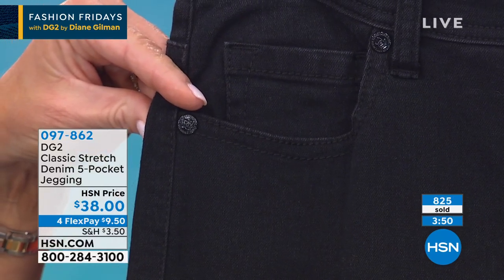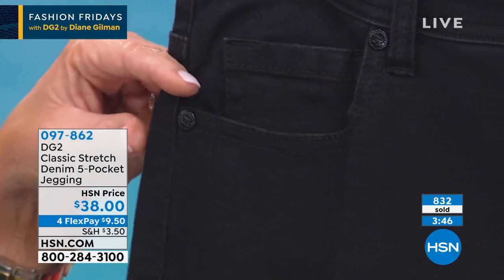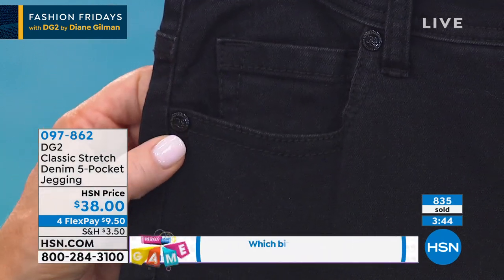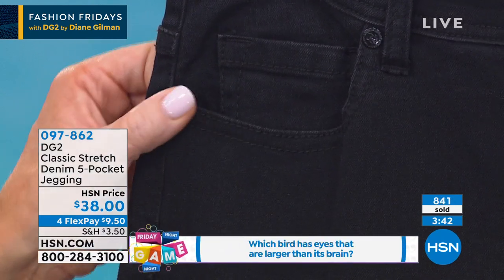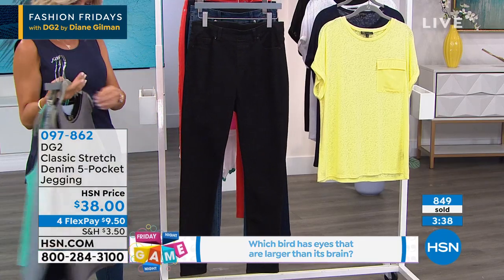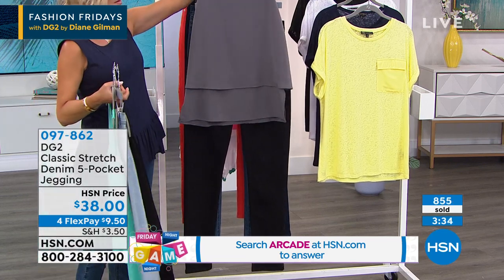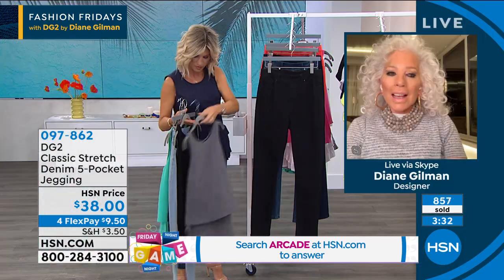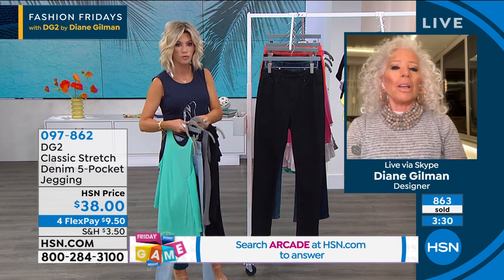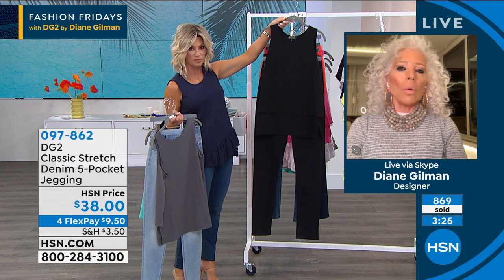It's all black coated. How classy is that? If I found a jean at my age with my body shape that looked like this and even halfway fit, I would pay above $150. Absolutely. But here's the deal. When you get this, you could, for that same price, buy 4 jeans. Absolutely. And have a whole wardrobe.